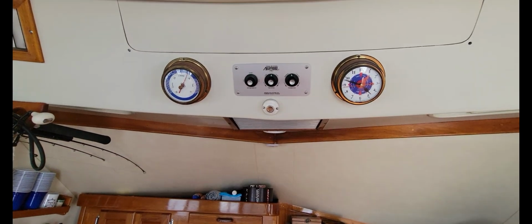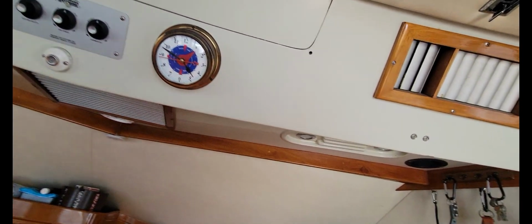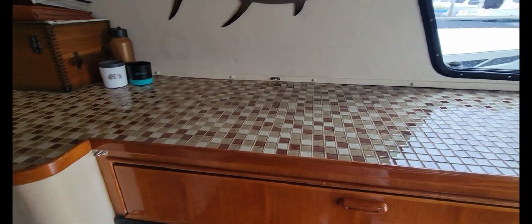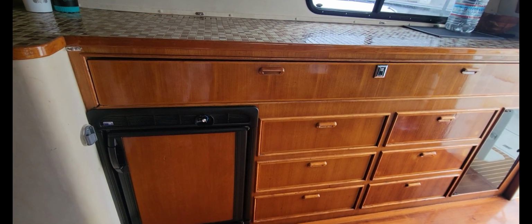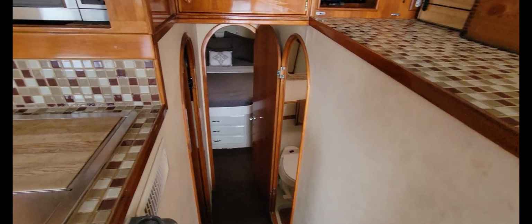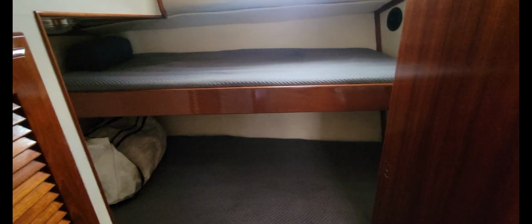Above, we have our barometers, thermostats for air conditioning control, and there's a locker there to lock our fishing rods up in. Down along the starboard side, we've got lots of counter space, and then built-in drawers for storage, and our refrigerator is there. So we move forward, down a few steps. We've got our bunk room off, 2 double-side bunks right there, and then a hanging locker.